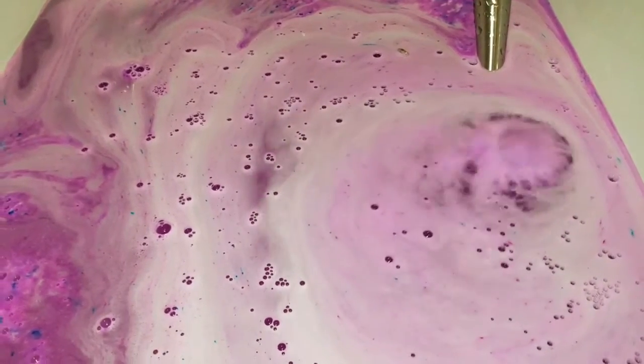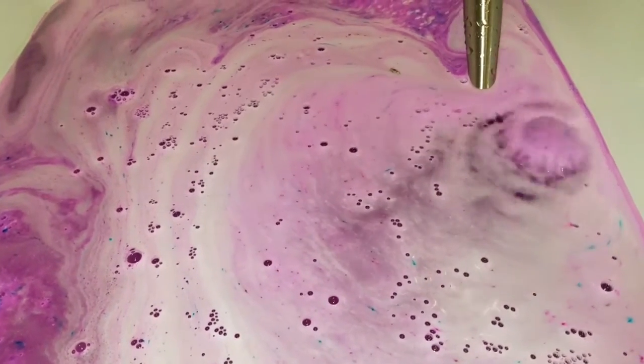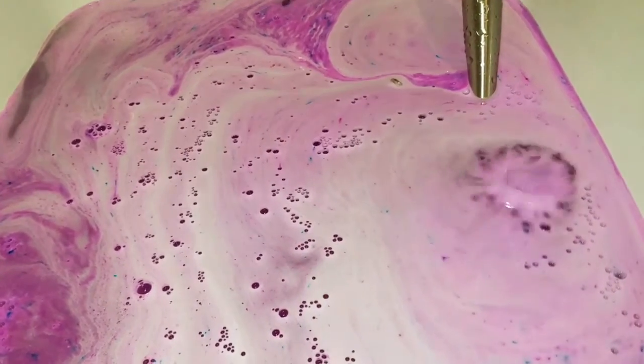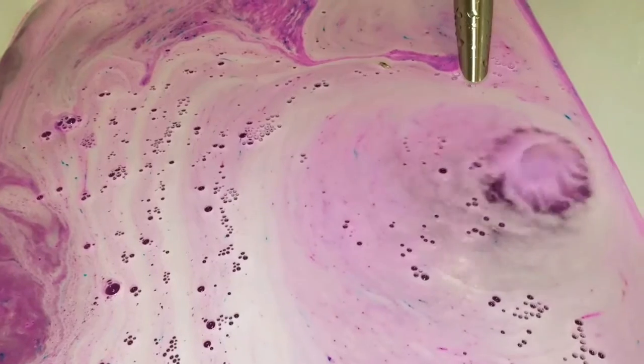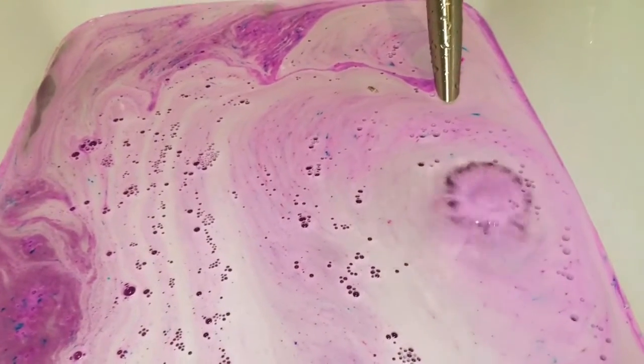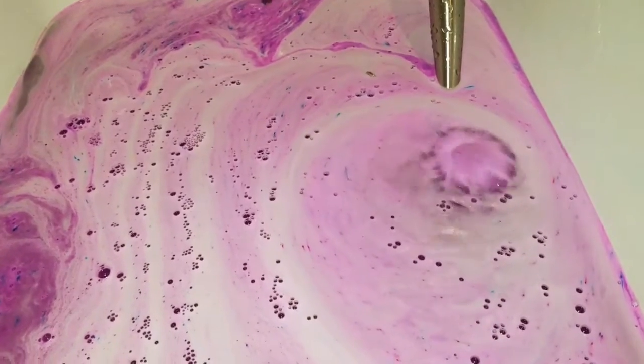Oh man, the smell's just getting better and better and better. This is the Witch's Brew scent, one of my absolute most favorite scents out there. Only recently have I really gotten into the Witch's Brew scent, but look at all that. Oh man.